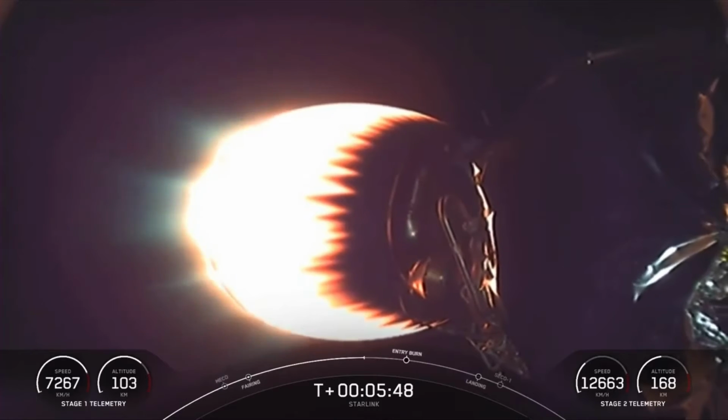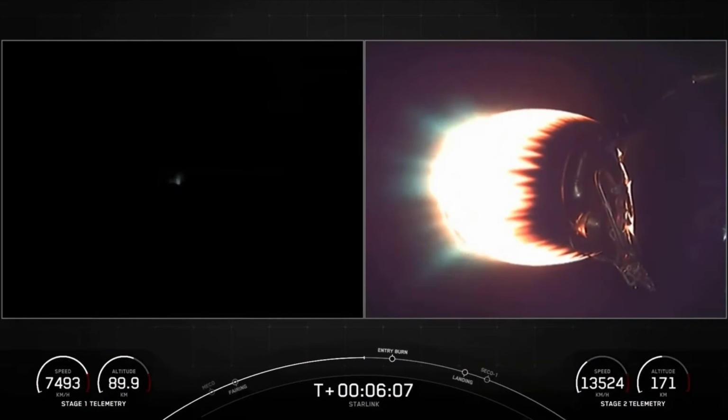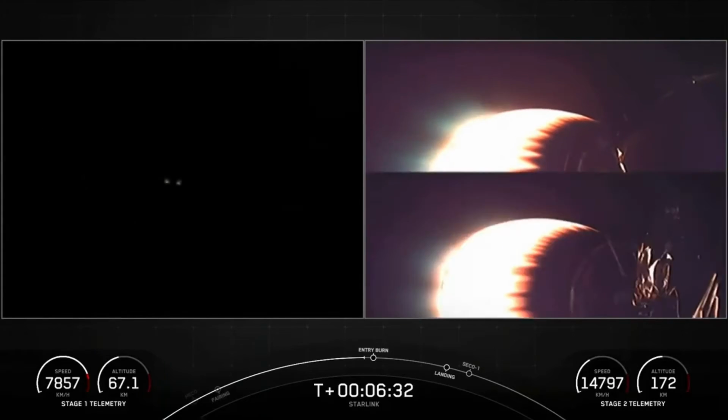Again, Starlink satellites are going to a LEO orbit, or low Earth orbit, about 550 kilometers above the Earth's surface. Now, most satellites are at 36,000 kilometers, in a GEO or geostationary orbit. We are just about roughly 30 seconds away from that entry burn beginning. And on your left-hand screen, there is the first stage. It is a little dark. You can see some glimpses of the nitrogen gas burst that you see there.